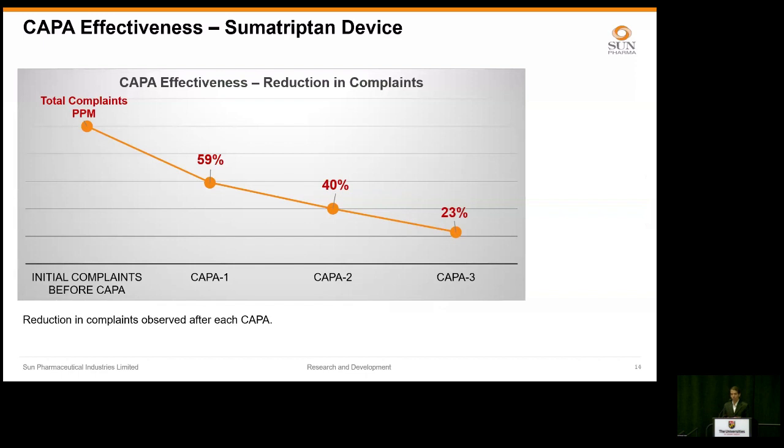After the next action, we found that complaints had been reduced to 40%. After the third action, complaints were reduced to 23%, but still 23% is a bigger number. It's not a complete elimination of the complaints. But we observed a reduction in complaints after each corrective and preventive action. All of these actions are patient-driven. It's basically supporting or educating the patient, but again, it's not sufficient.